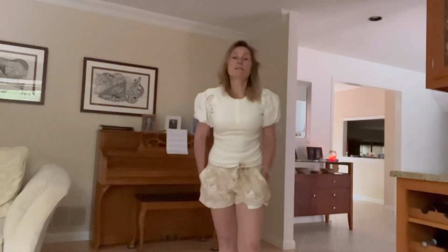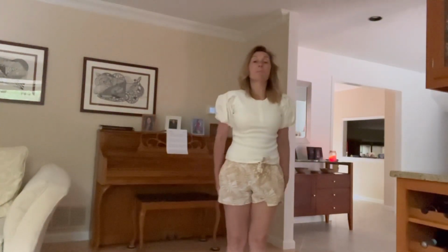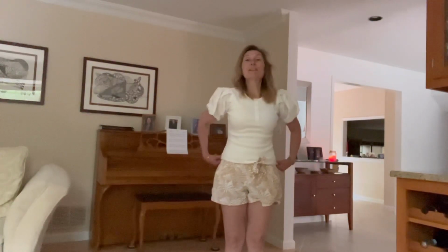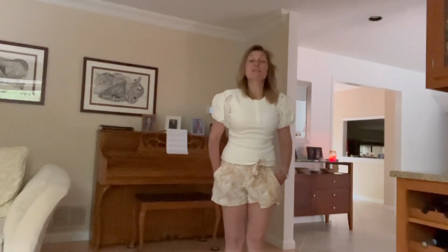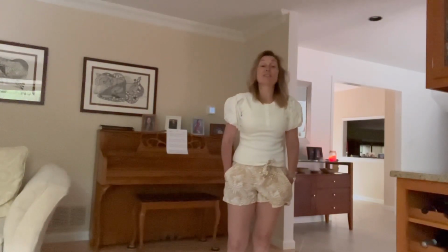Okay, first up is this English Factory top. I'm just wearing a pair of Loft shorts that I got a couple years ago, and I don't feel like changing. I feel like being a bum. It's like 9,000 degrees outside with 1,000% humidity, and I am just not in the mood for dressing up.